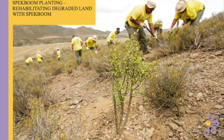As mentioned, our employees were trained in the best methods of harvesting spekboom cuttings to do it in a sustainable way. In some cases, to exclude livestock from planted sites through the use of fences, we also trained some of our employees to put up fences and to do fencing.